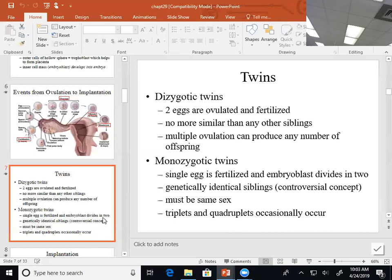Can someone have dizygotic twins with different fathers? Yes. How? Instead of having just one male that contributed sperm, there's a sperm pool. Right? So it can happen, and it has happened. So that actually can happen.